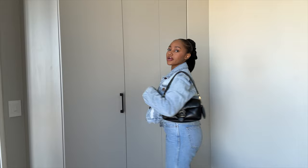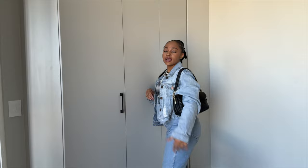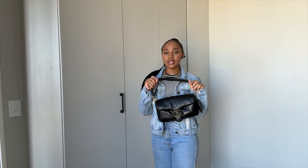So let me just show you guys a quick OOTD before we step out. I'm wearing this top from Zara. I'm wearing this denim jacket from Cotton On. I'm wearing these jeans from Girlfriend, and I know you can't see my shoes, but I'm just wearing these white DNG tennis shoes. And for the bag, I'm using this black Coach bag.